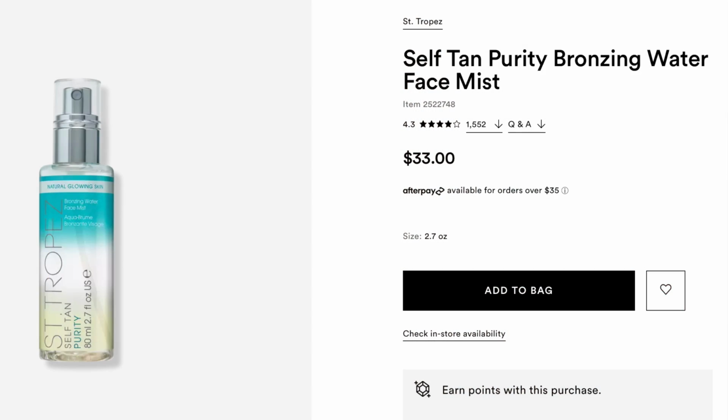Then you have the Saint Tropez Water Face Mist. I believe this is like a facial tanning just for your face. I love Saint Tropez. I love their products. And then this one is really good.